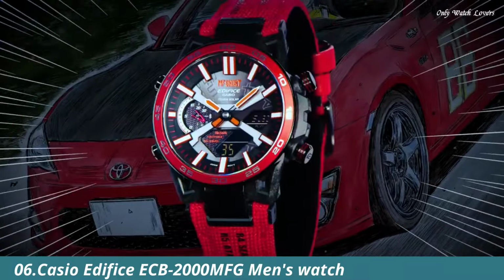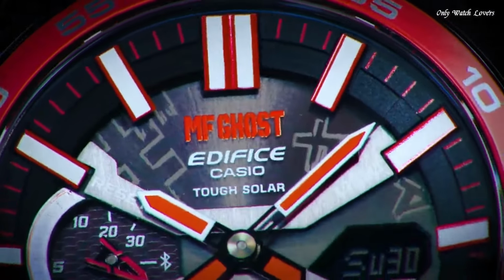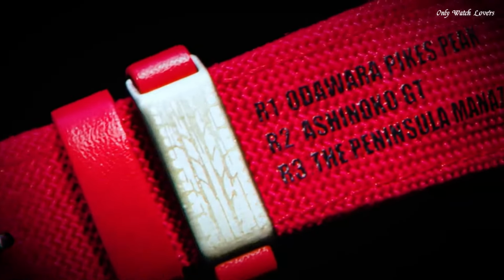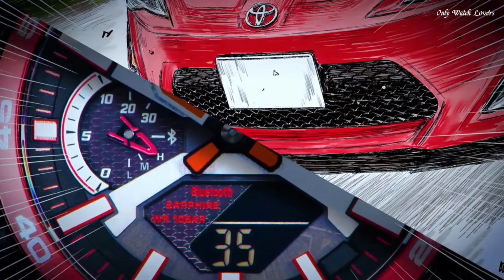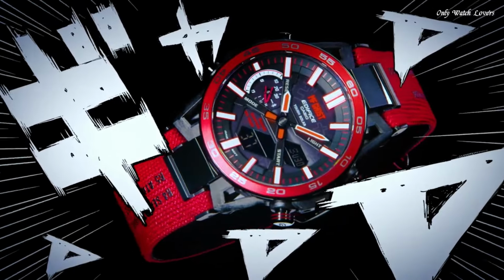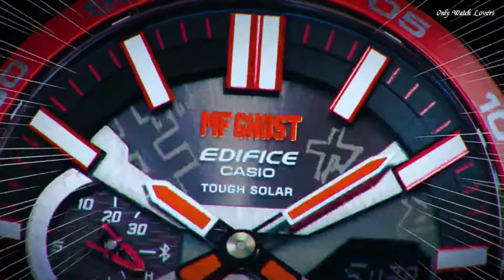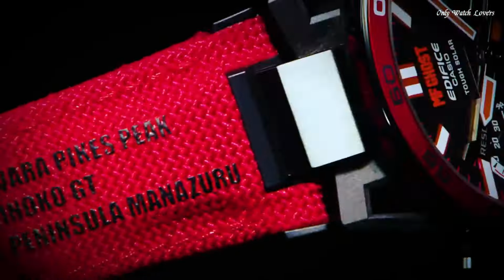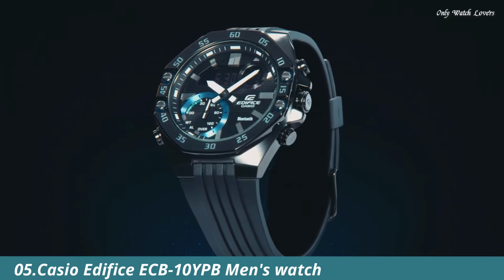Number 6. Casio Edifice ECB 2000 MFG Men's Watch. It is equipped with Japanese solar quartz movement and 5,698 caliber. Resin, stainless steel, aluminum, IP coating case of round shape. Case dimensions are 47.8mm in diameter and 11.4mm in thickness. The dial of this Casio watch is LC, black. Display type analog digital. This timepiece has sapphire anti-reflection coating glass. Core Dura band color red, water resistance 100 meters. The watch is from Edifice collection. The following features are equipped: Bluetooth, world time, countdown timer, backlight, perpetual calendar, chronograph, alarm, power reserve indicator, date, day, month.